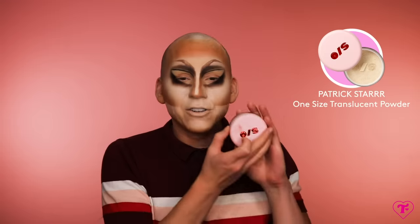So we're gonna do some powdering. Now at my CVS, we did not have an e.l.f. powder. So I have the one size translucent powder from Patrick's store. I'm glad I picked this powder today because this powder has, for a translucent powder, quite a bit of coverage, and we could use it, because this foundation is not the tea, okay? Apparently I'm horribly allergic to it. All right, the powder did make it a little more functional.